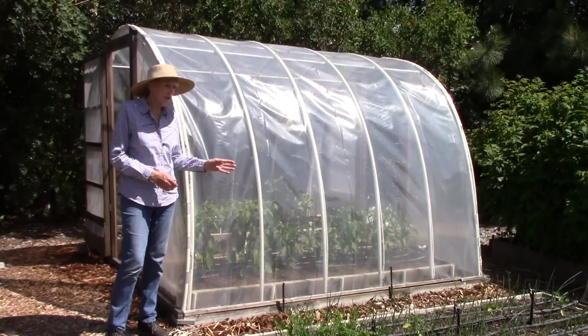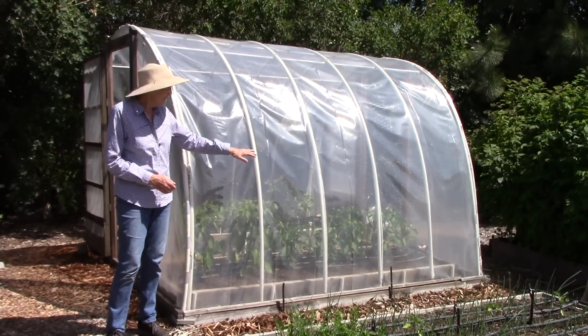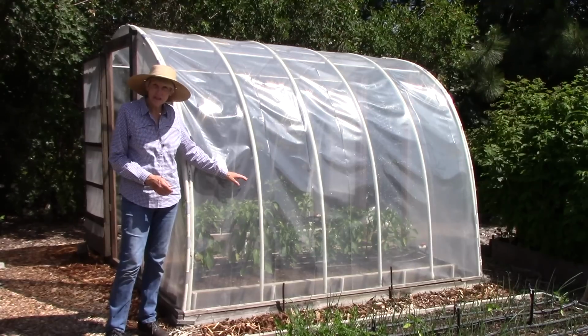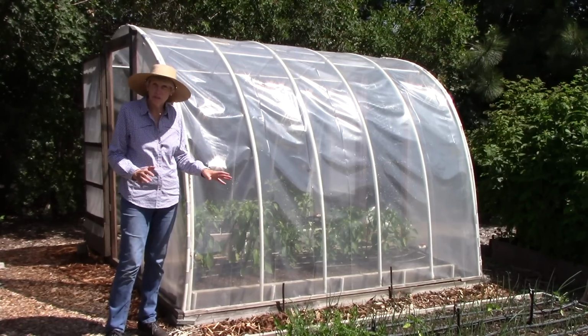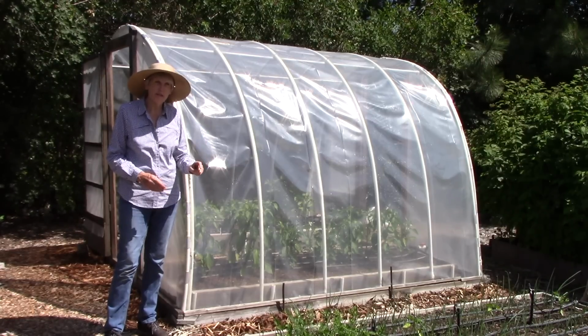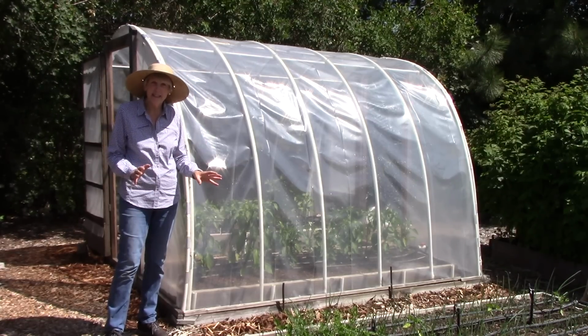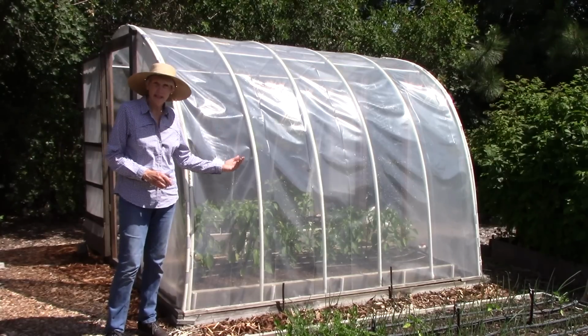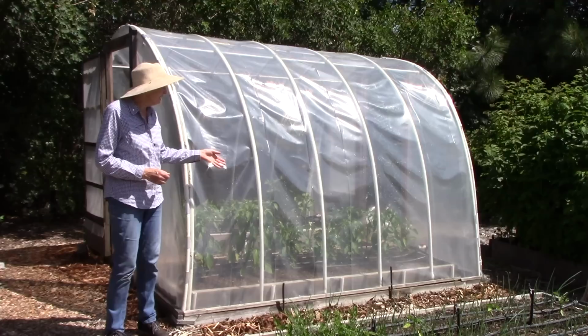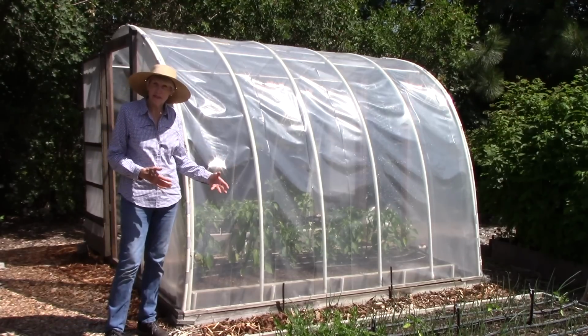Now it's time for a quick peek inside our little hoop house. This is a structure that Bill designed. We built it way back in 2014 and we use it year round. In the winter time, we can grow super cold hardy plants without any supplemental heating, and then it gives us a harvest during the off season. So that's very cool. And then during the summer months, we grow warm season crops.